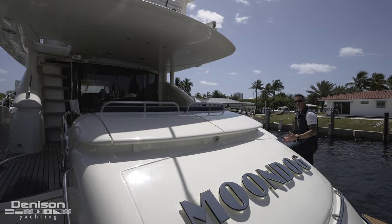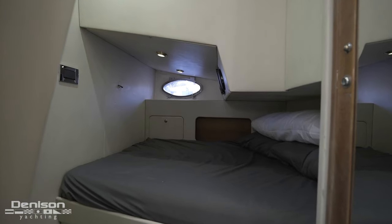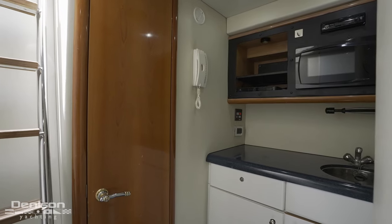Coming up the stairs on the starboard side, you'll find your access to your crew cabin. Besides the two crew cabins to port and starboard, this area is home to a kitchenette and a shared head and shower.